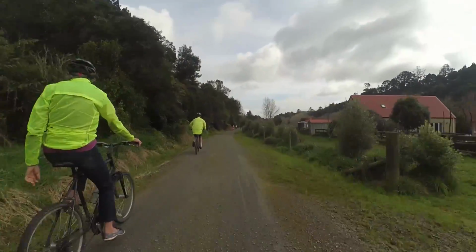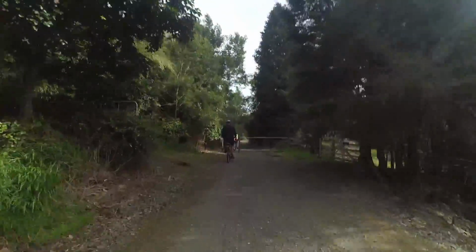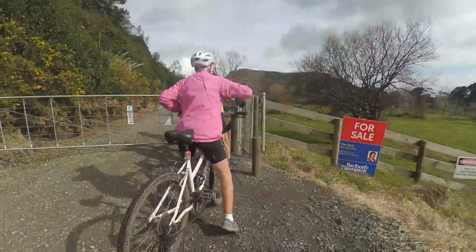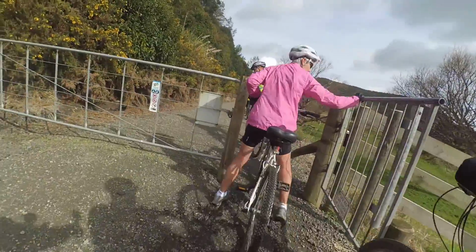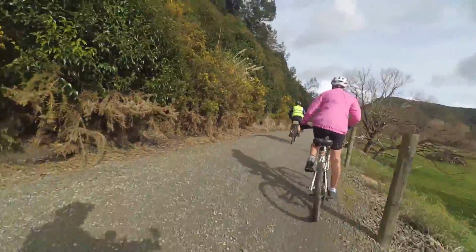We pass a couple of houses to get going and then start meeting the gates. Some gates are really quite nice, like this one. Others are a bit more of a challenge, like this one. But Keith comes to the rescue, hangs onto the gate so the rest of the pack can cycle through.